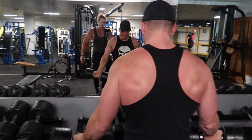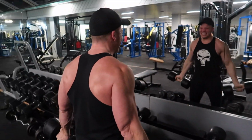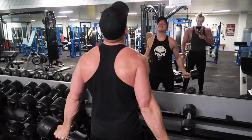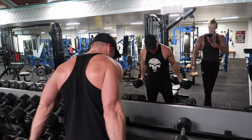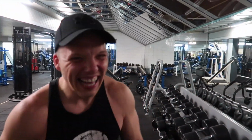As you can see, even for a big monster like my buddy Joss, this is a heavy weight. And you can clearly tell he's a lot bigger than me. But like I said, when it comes to arms, not in length, not taller, that's true.